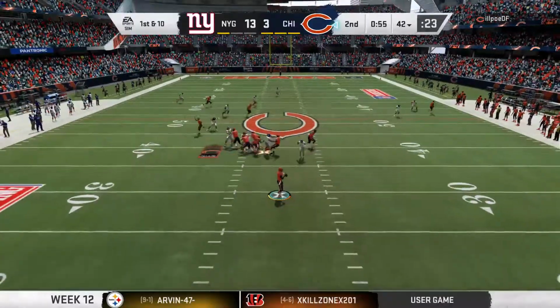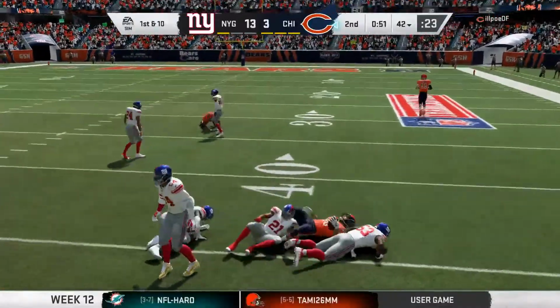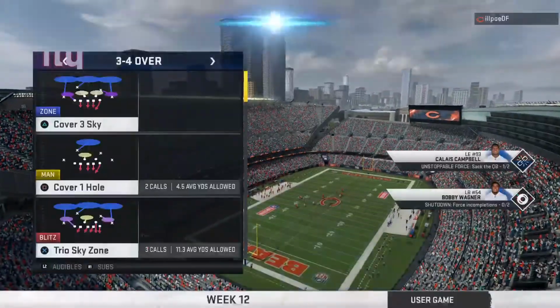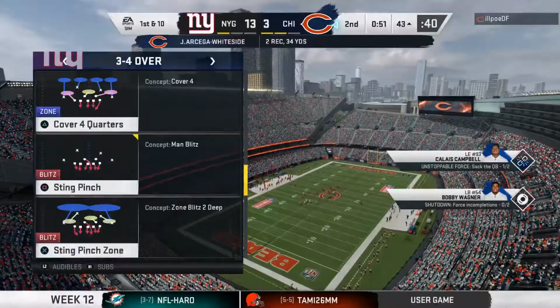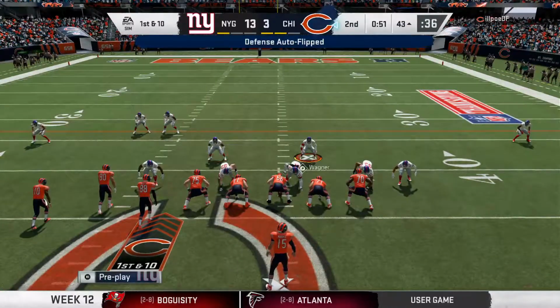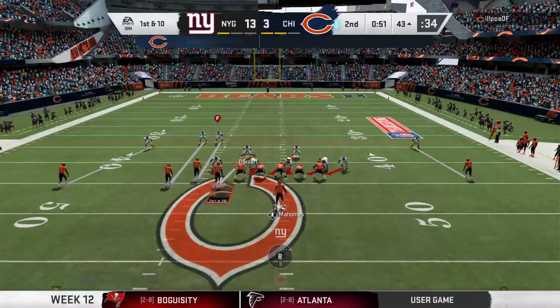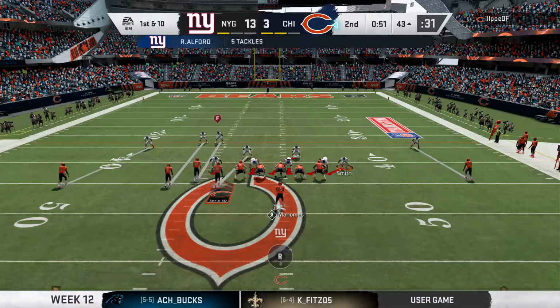They go play action here on first down. Catch is made by Arcega-Whiteside. And taking it across midfield and inside the 45. Now the Bears going to call the first of their timeouts as they get the stoppage with a little over 50 seconds to go in the first half. First and 10 at the 43-yard line.